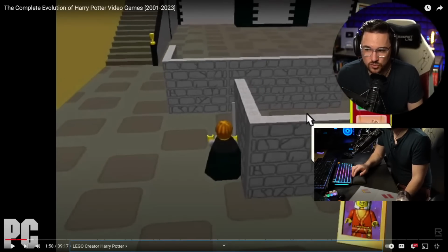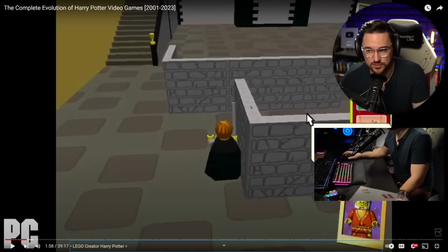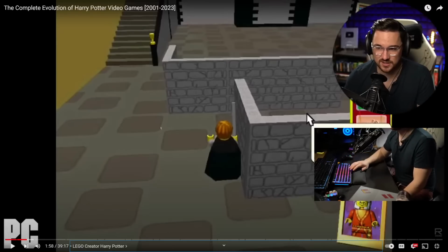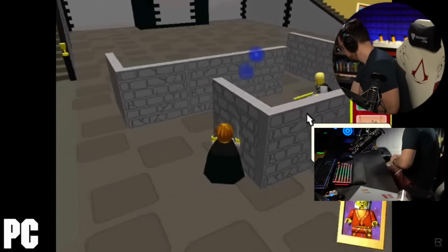They couldn't afford the extra triangles to make the geometry of the LEGO sets reflected with the little circle dots, so they had to put them in textures instead of actually putting it on there. That's hilarious.